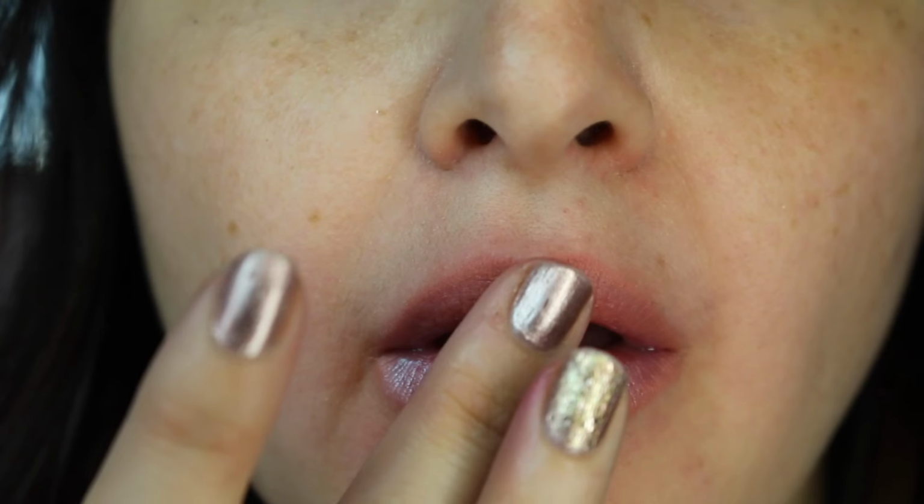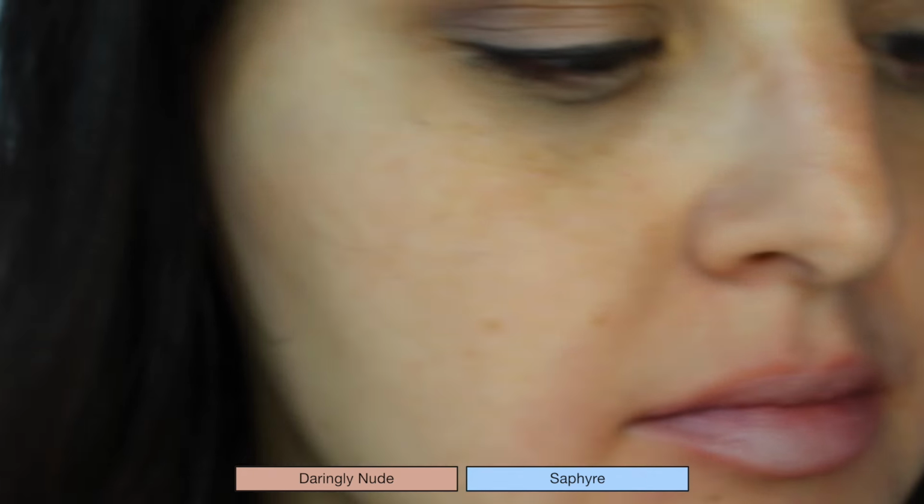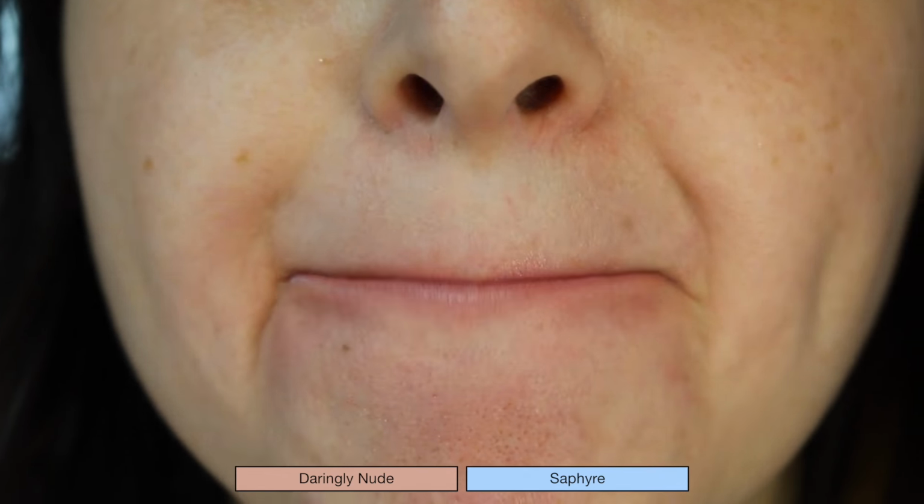Again, same thing with the blue. I'm not sure if I'm a huge fan of the blue with this nude shade either, but again, with the right eye look, the right person could really pull this off.